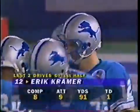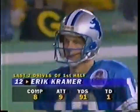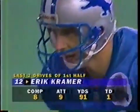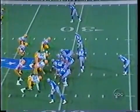I don't even think you think about sliding until you know you've got a first down in a playoff game. What are you saving yourself for? First down at the 31-yard line for the Detroit Lions. Lions lead the ball game 10-7. Holman goes in motion to the right, and Matt Brock jumps offside.